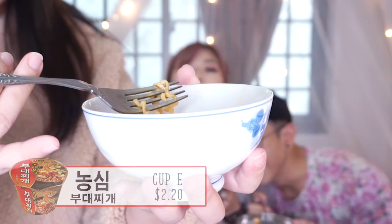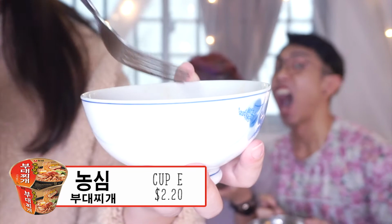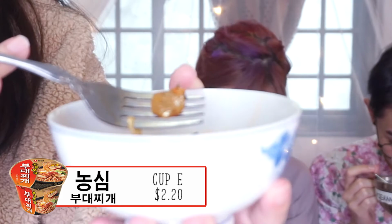This is the sausage. Like, oh my god, I'm shook. The first time I actually see legit meat in an instant noodle. And it smells like sausage. A very strong smoked ham smell. Yes, exactly. The kind of barbecue smoked ham.